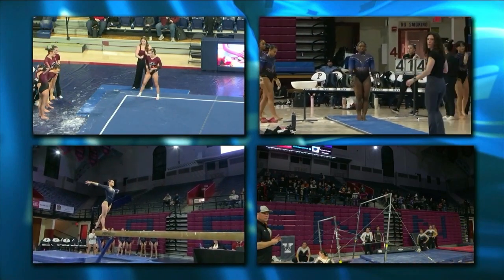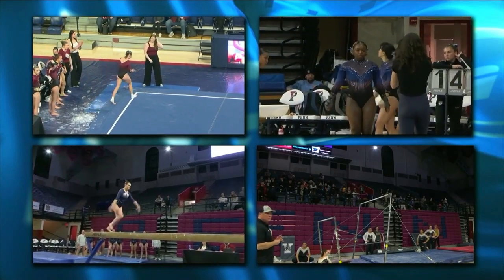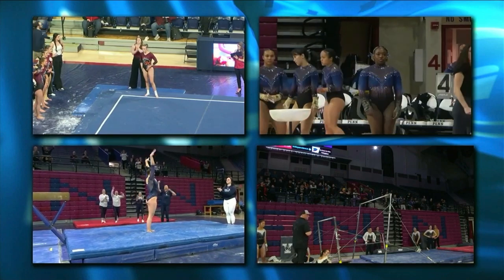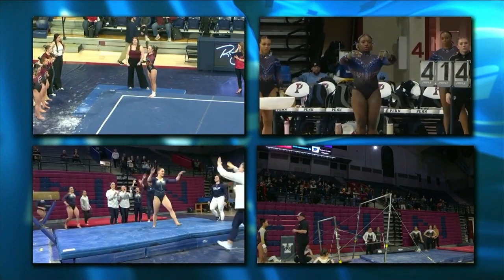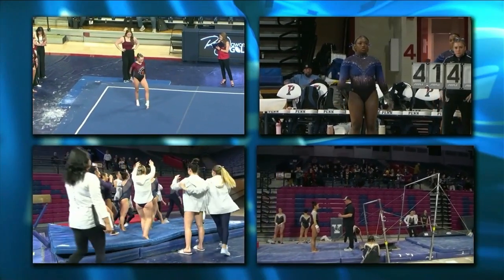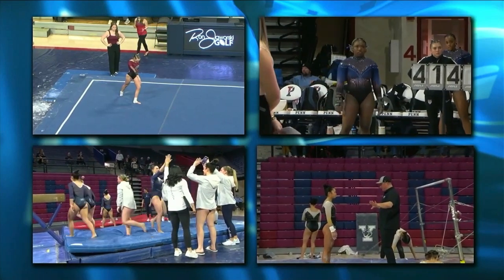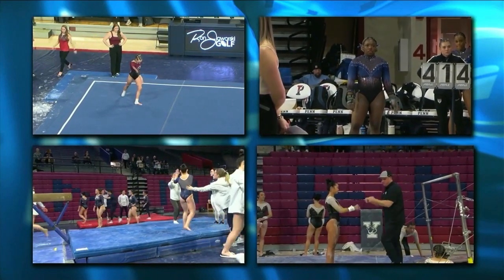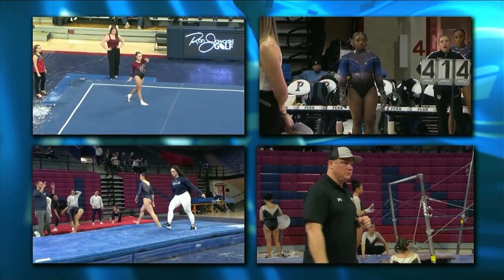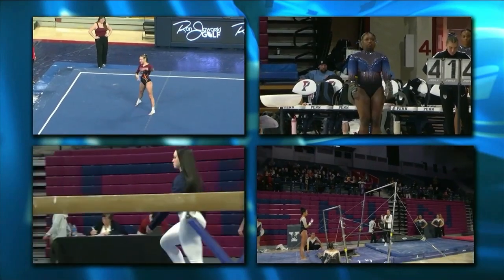Megan Bruick, the one working on the beam for Yale. As we mentioned, Strauss kicking things off, 9.725. Nice control on that landing, gets the stick, good for her. Lauren Green trying to continue a solid start for Yale on the beam. And I believe that was Lauren Green for Towson on bars. Getting a look at Clara Hong here. And Marissa Lassiter on vault for Penn.